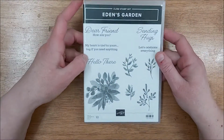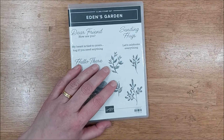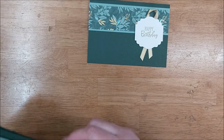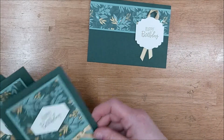So next, what I got, this is available. This was available early, so I got the Eden's Garden stamp set and the coordinating dies. Using Eden's Garden is this one, and there was also some gems also available to get that.